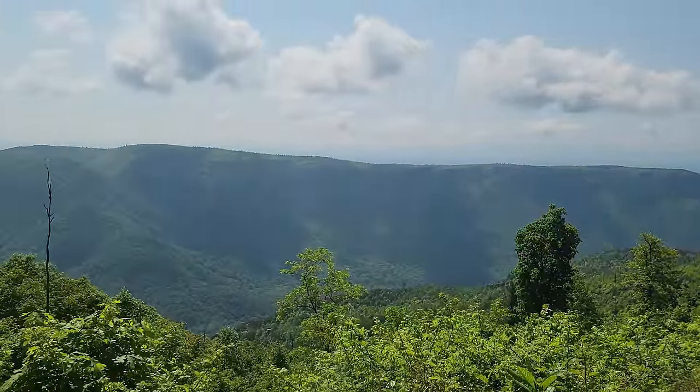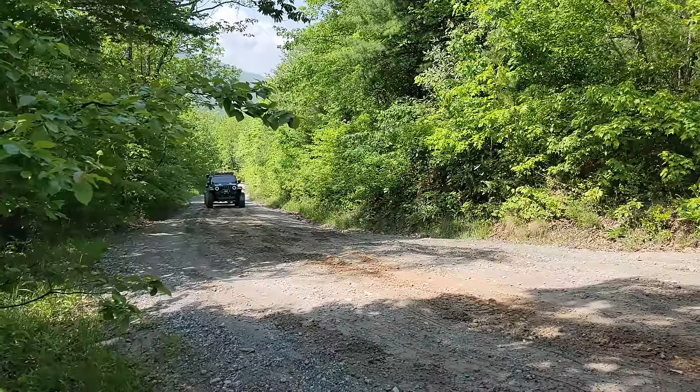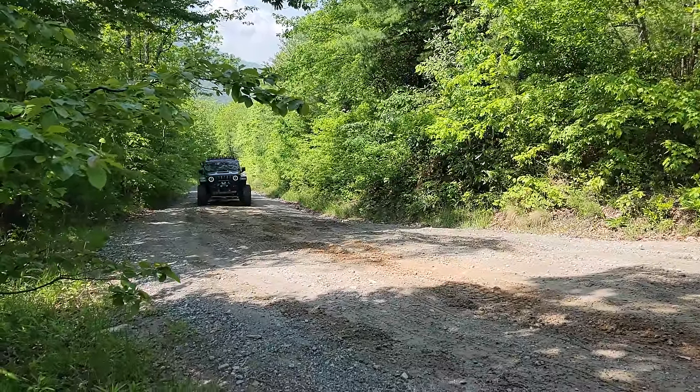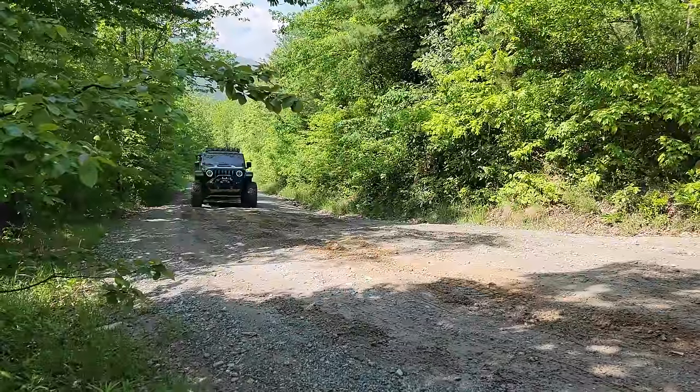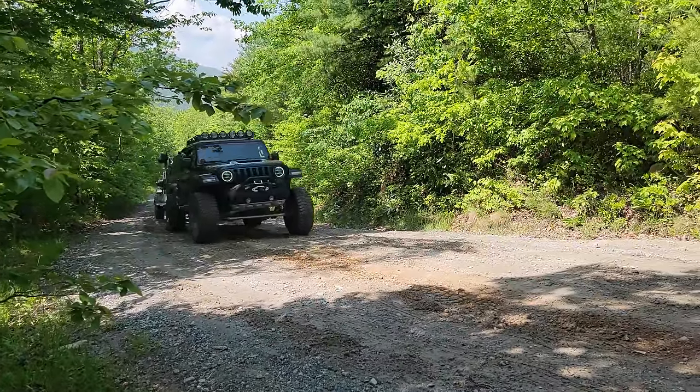While North Carolina 105 is considered a state road, it's not for your average sedan. You'll definitely want some high clearance to travel this road. This also gave us a good opportunity to just see how good the Expedition suspension really is.